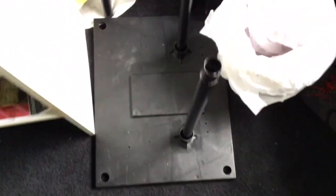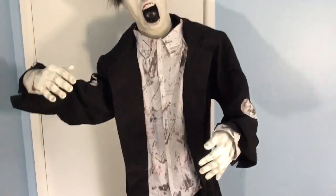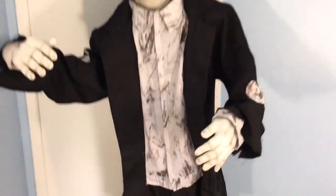But yeah, originally he would have a base like that one right there. It would look like that. And he wouldn't have feet. But you know, it looks just as good. Not a problem to me. Actually looks better with feet in my opinion.